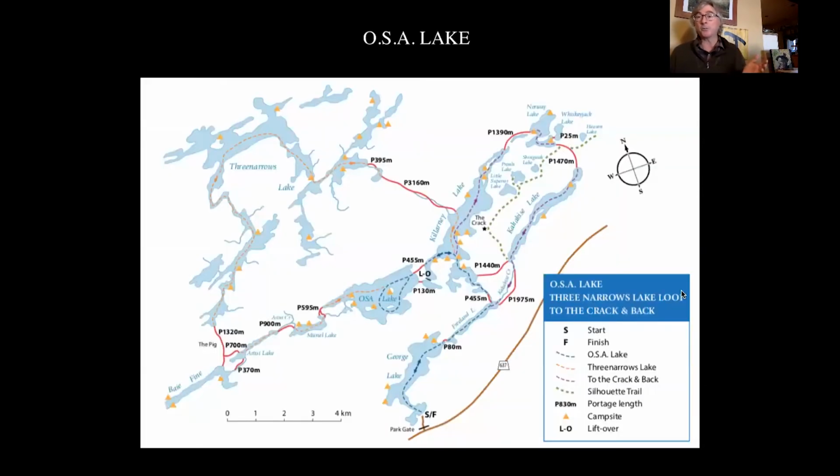All right, I'm going to start off with some routes, okay? First place, OSA Lake. This is where the park started. It's the centerpiece of the park. It stands for Ontario Society of Artists. And there's a big story about that and how that became a park.